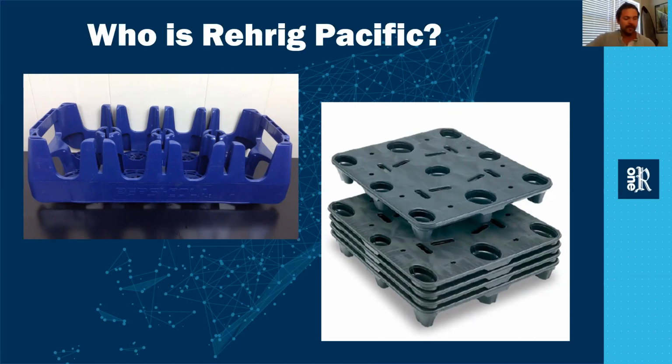For example, the crates that you have milk in, or the crates that you have eggs in at a Walmart, where that front wall folds down. We make those things. We also make things like you see on your screen here, big nestable pallets, and also things for a company like Pepsi to ship their soda bottles around.